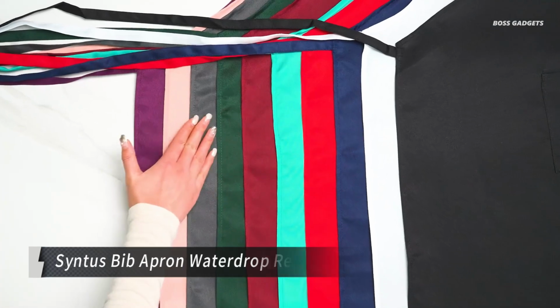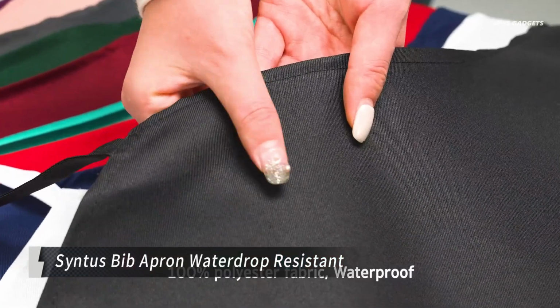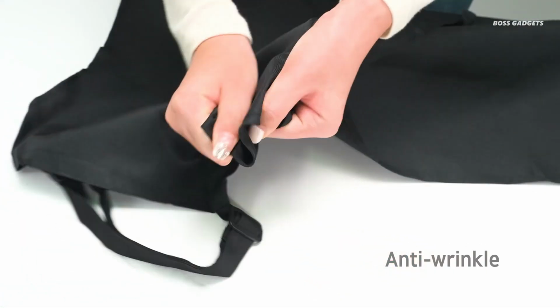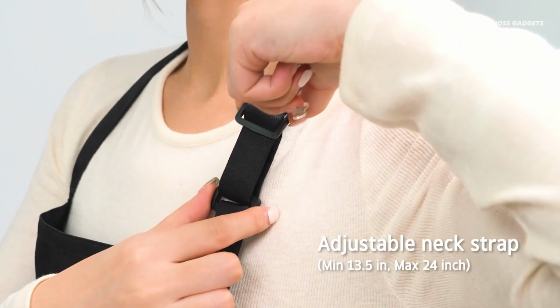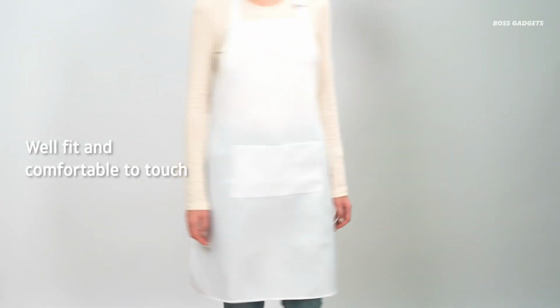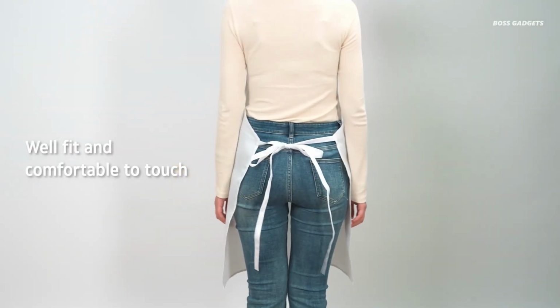Crafted from premium 100% polyester fabric, this apron delivers superior resistance against oil spills and food stains while remaining surprisingly lightweight for extended wear. The precision-stitched edges prevent fraying, ensuring this versatile apron maintains its quality through countless uses.